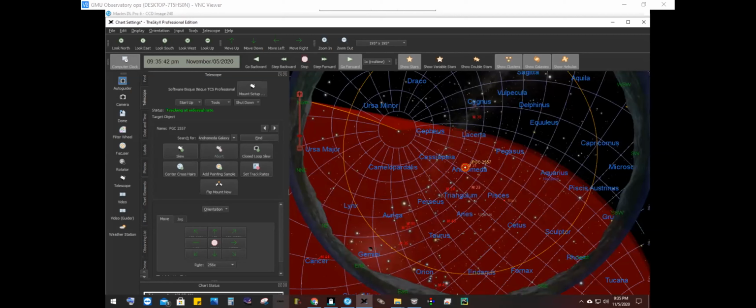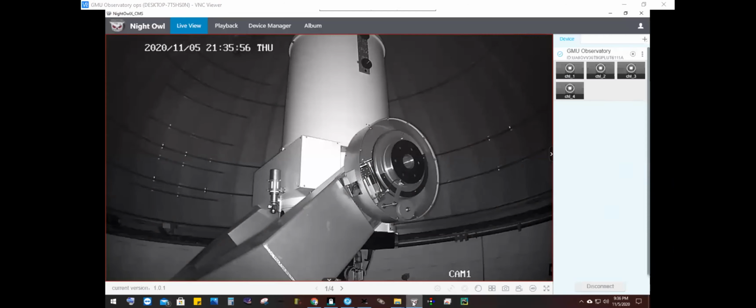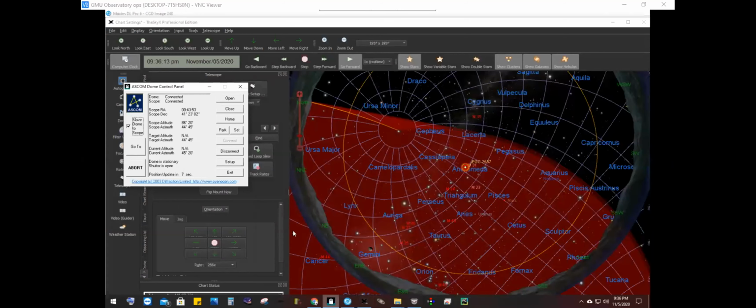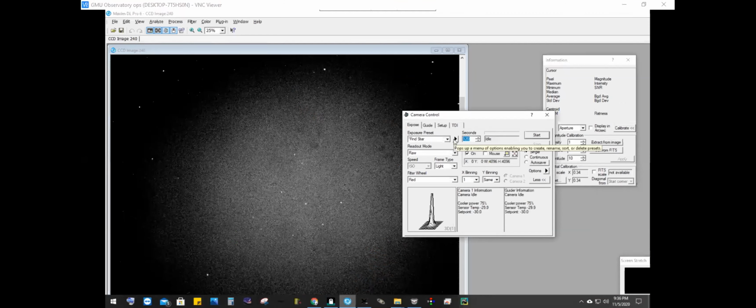So let's try our luck with the Andromeda Galaxy here. My VNC viewer got a little wonky. Let's see. So is the dome in motion? Yes, let's see this. All right. So let's just try for, we can try for a 2-minute exposure.